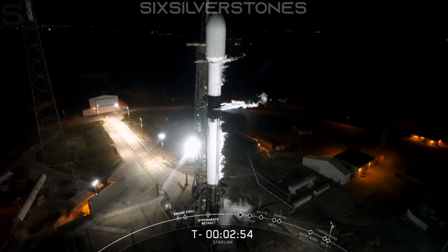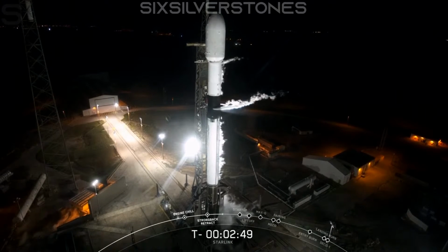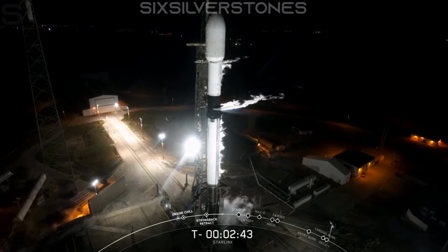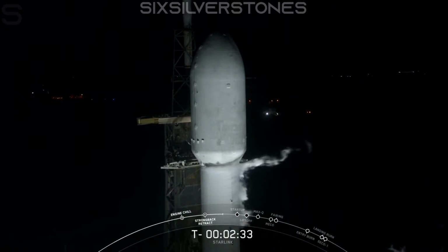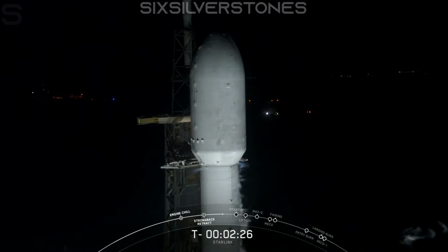Pogo bleed verification. Now, coming up at T-2 minutes, LOX load closeout on the second stage. And then at T-60 seconds, Falcon 9 will transition into startup. That means that the rocket's internal flight computers have taken over the launch countdown, and they'll continue to have control of the vehicle through the rest of the mission. At this point, the Starlink payload also continues to look healthy. Falcon 9 team not tracking any issues on the vehicle.